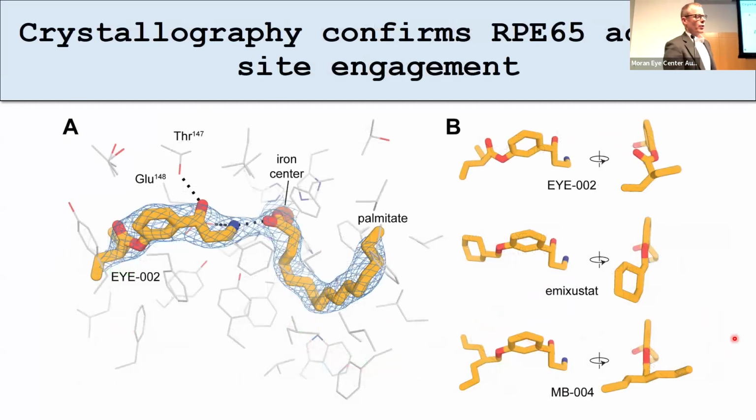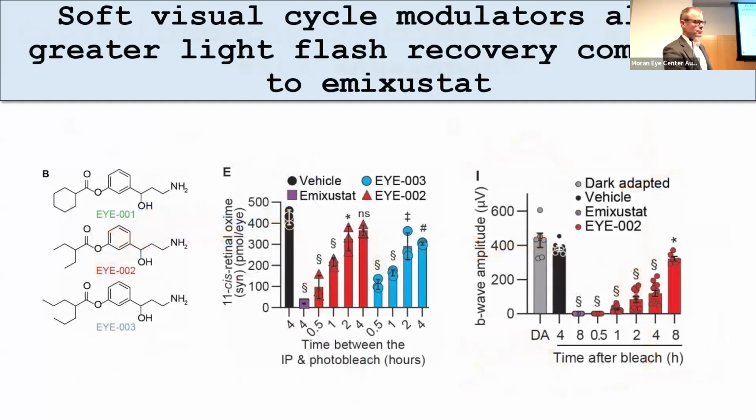And we confirmed this by crystallography. I won't go into this, but basically it's binding very similarly to emixustat. But the question is, does this recovery happen at a reasonable rate? And that's what we're testing here, again looking at in vivo visual chromophore recovery after a photobleach. This is the starting point. After a bleach, giving emixustat 4 hours after a bleach, you can see that there's hardly any visual chromophore recovery because of emixustat's strong and prolonged inhibition. Whereas with I003 or I002, we're seeing a nice recovery of the visual chromophore at 4 hours.